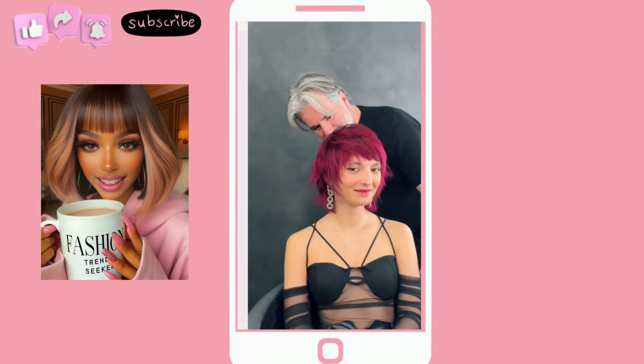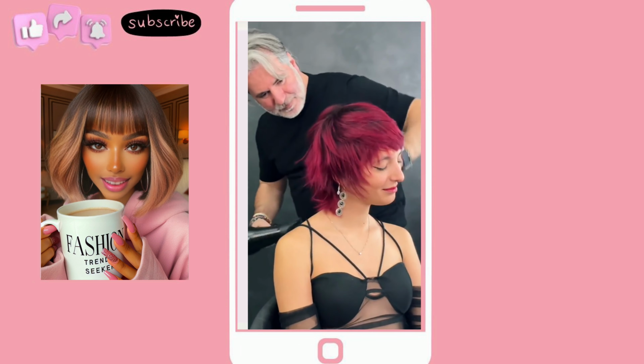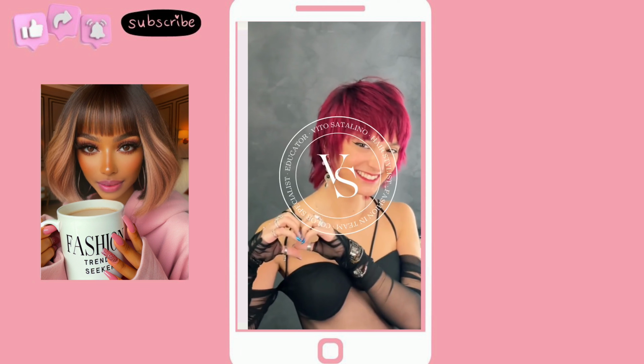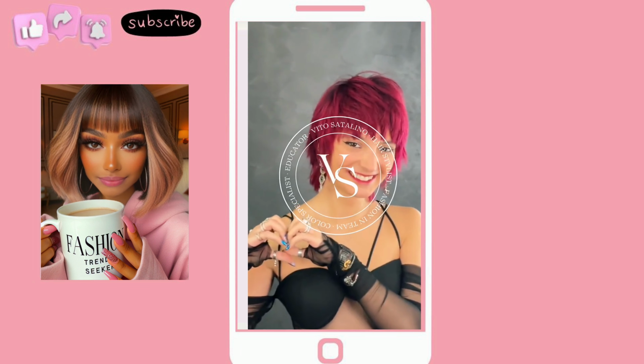Oh, wow. This is absolutely gorgeous. I love this red color that she has here. And she's got like a nice little modern mixie mullet style. Very cute transformation.